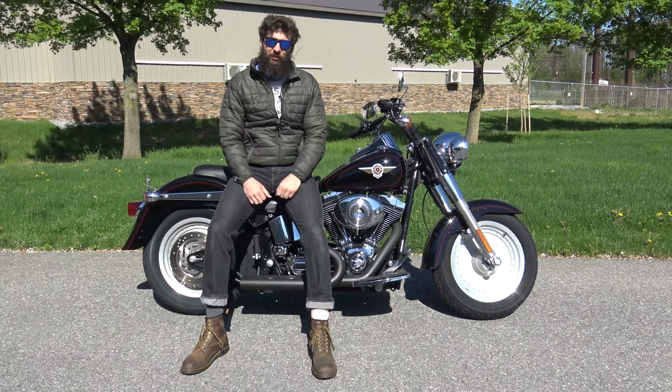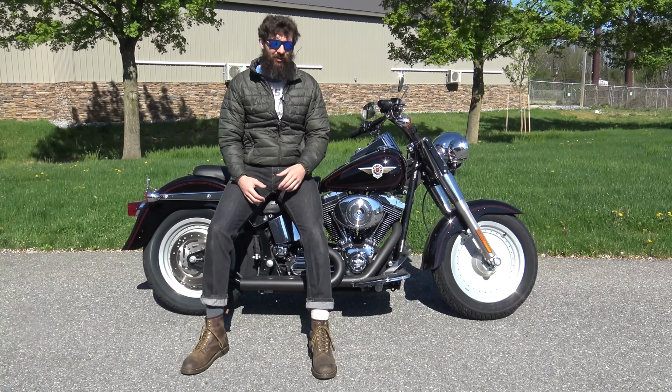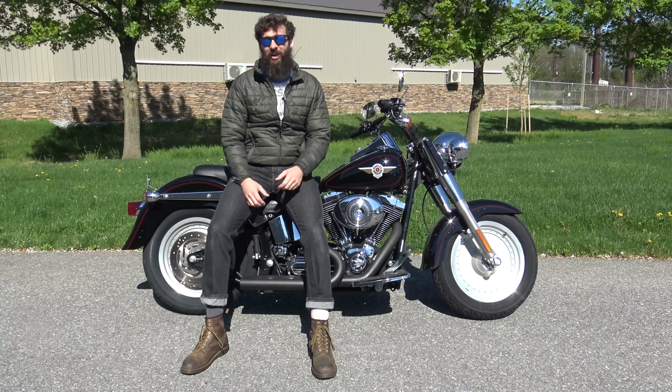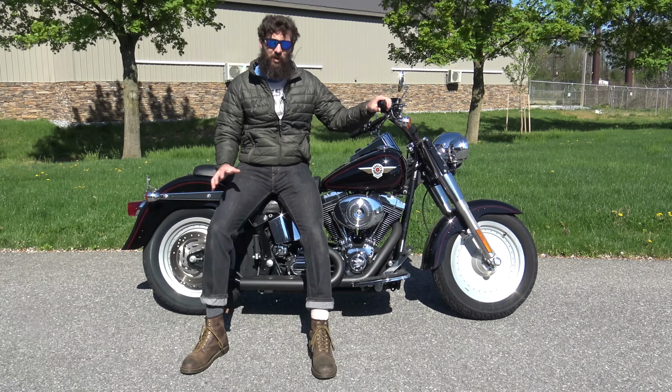The 88 is the first year of the twin cam, and it's also known for doing a lot of miles. My last Road King had the 88 twin cam, and I sold it at 117,000 miles, still running perfectly.